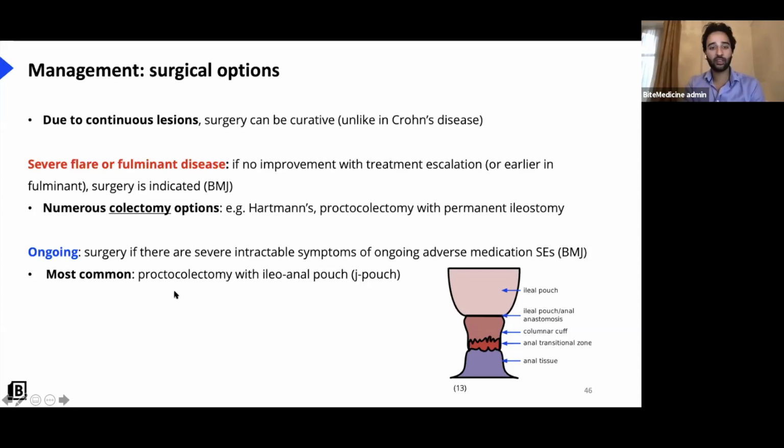But essentially, what this surgery is describing, and it is a curative surgery for UC, is the removal of your colon and rectum, and then you use the end of your small intestine, so your ileum, to form an internal pouch, which is shaped like a J, and that's why it's called a J pouch or an ileoanal pouch. So it's essentially this pouch or reservoir, which is made from loops of your ileum and joined back to the anus, which is what you can see here, which is essentially a new rectum formed from your small bowel. So that's the most commonly performed curative procedure for ongoing intractable symptoms of ulcerative colitis.